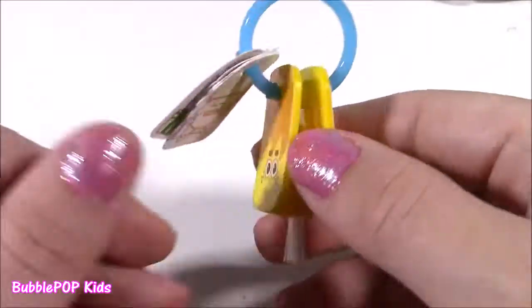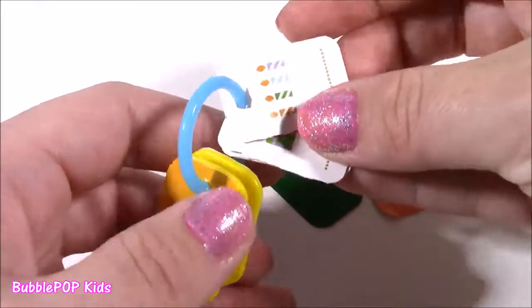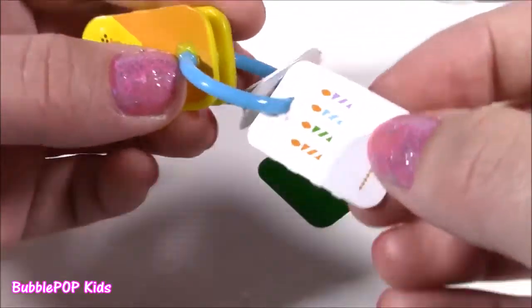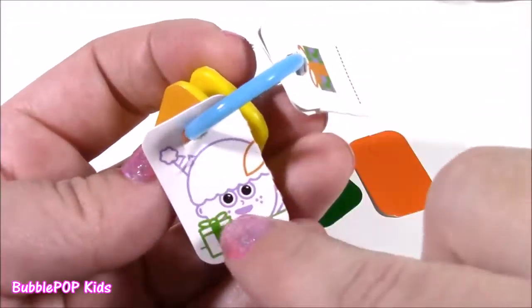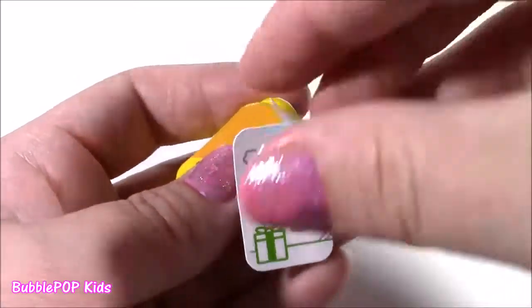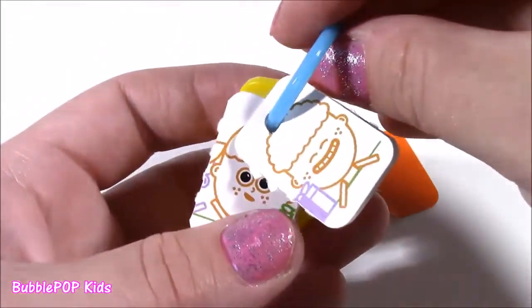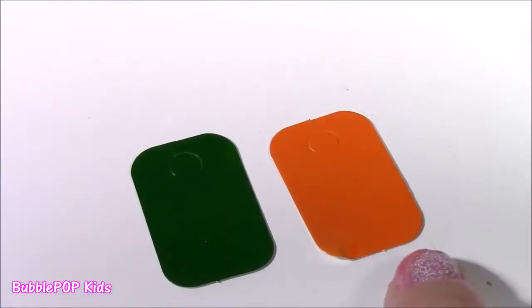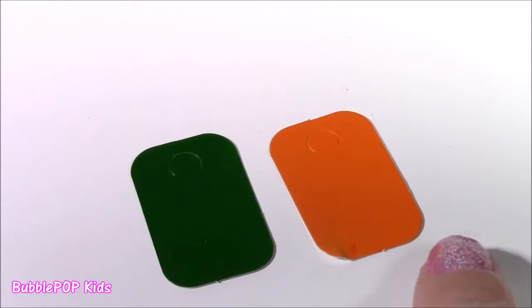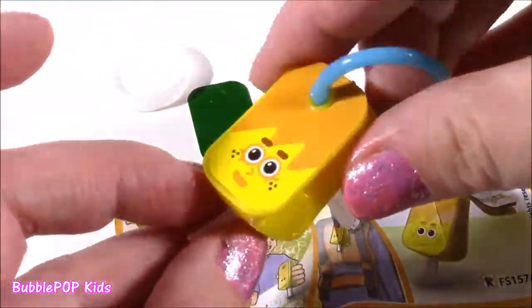Is super adorable. I'm still not too sure what it's supposed to be. It looks like a little paintbrush. And then we have these cute little pictures, birthday candles, this little birthday boy with a present, a little gift. It's just too cute. We also get this green and orange little tab. I think these are actually paints. I'm gonna put a little water on here and see what we can do with this. The most interesting little Kinder Egg surprise I've ever had.